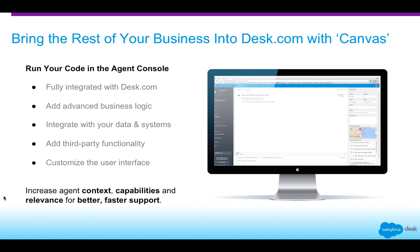So what I'm going to do now is I'm going to hand it over to Scott here to talk a little bit about the benefits and what is Canvas. We're very, very excited for this release, which is forthcoming. And then we're going to kick it over to John to talk about what Canvas looks like and show you guys a little bit of the demo there. And then we'll take your questions.